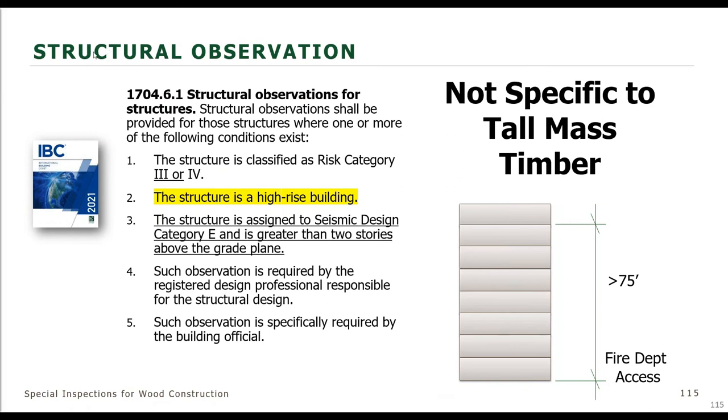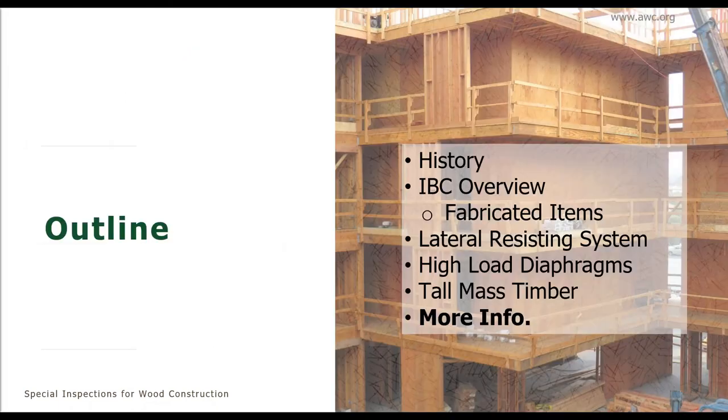Then the other one related to structural observation may be required for these tall mass timber construction if they are categorized as high rise. Now, this is not specific to tall wood, tall mass timber. This applies to all types of construction, not just wood and not just tall mass timber, where high rise is going to require structural observation.